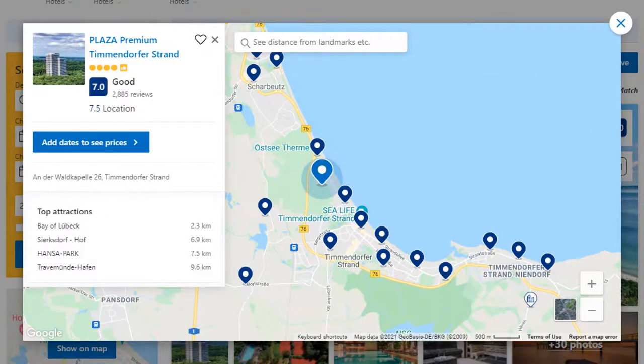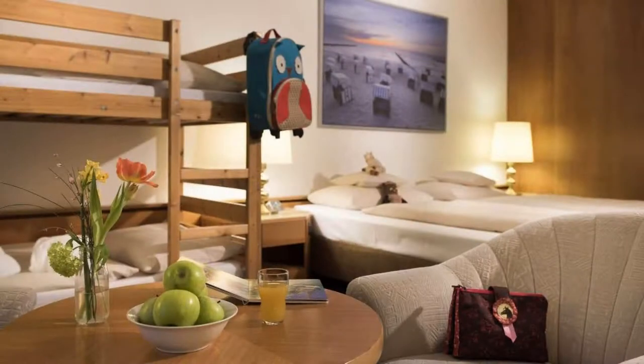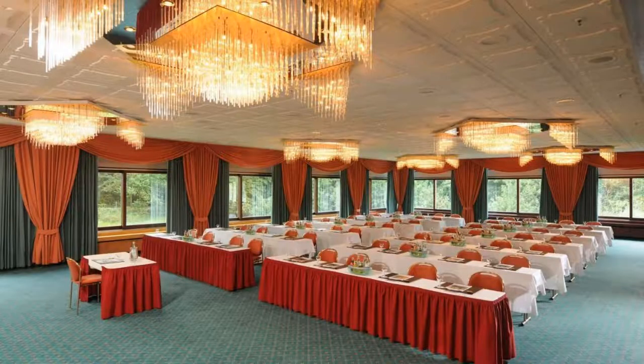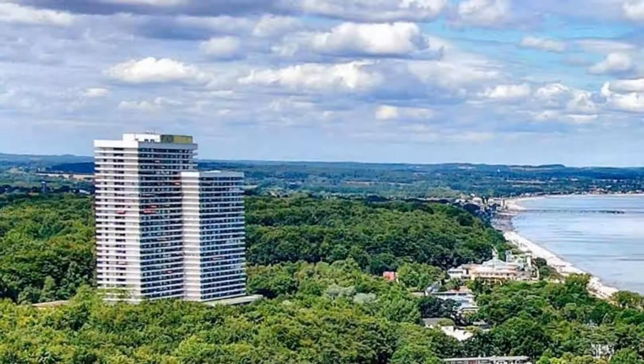Number 4. It is a 4-star hotel. The location of this hotel is first class and guests love walking around the neighborhood. Check-in time is 3 p.m. and check-out time is 11 a.m. Guests are required to show a photo ID and credit card at check-in. Pets are allowed in this hotel.